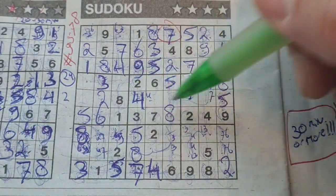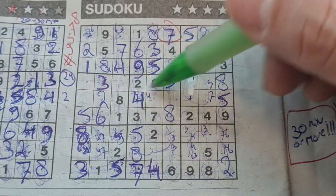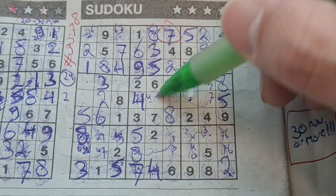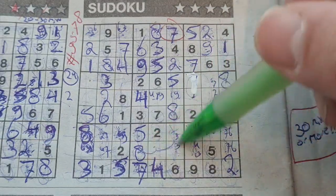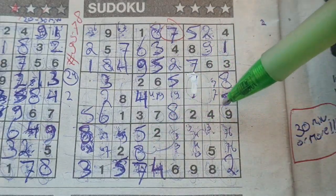Two missing numbers in this big square. For number 1 is missing. 2, 3, 4, 5, 6, 7, 8, 9 is missing. 1 and 9. Need a 1, 9, and a 3. Okay.